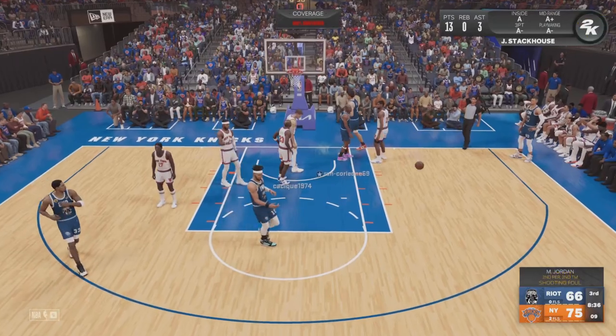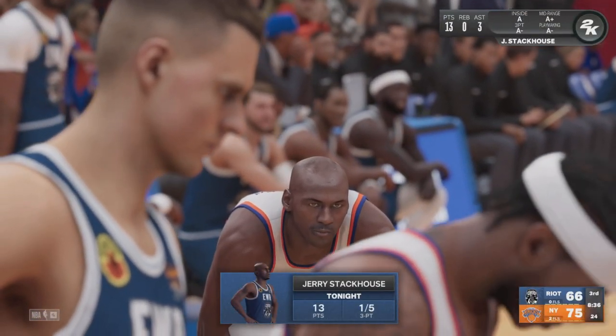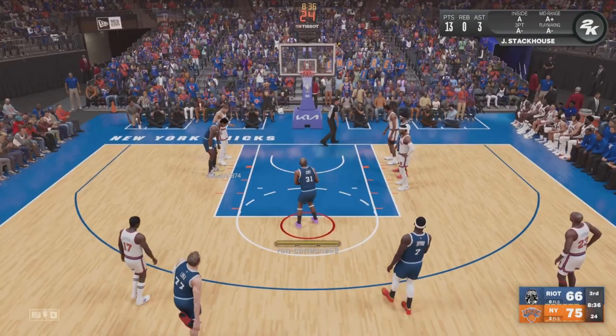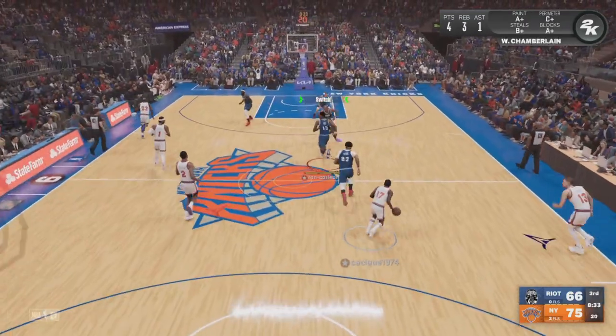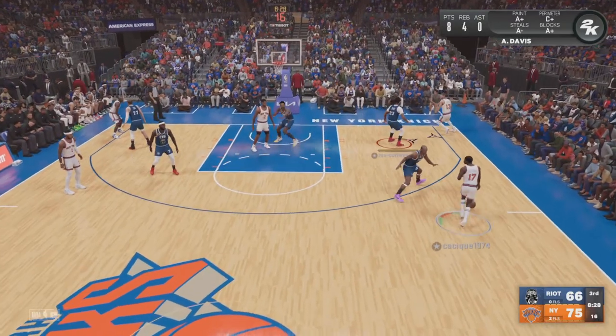Plenty of contact on that shot. Officials call the foul, and he'll take two free throws now. That one's off. That's off as well, so he misses both. Boy, that's not the result I would have predicted. Usually you can take those to the bank when he's at the line.